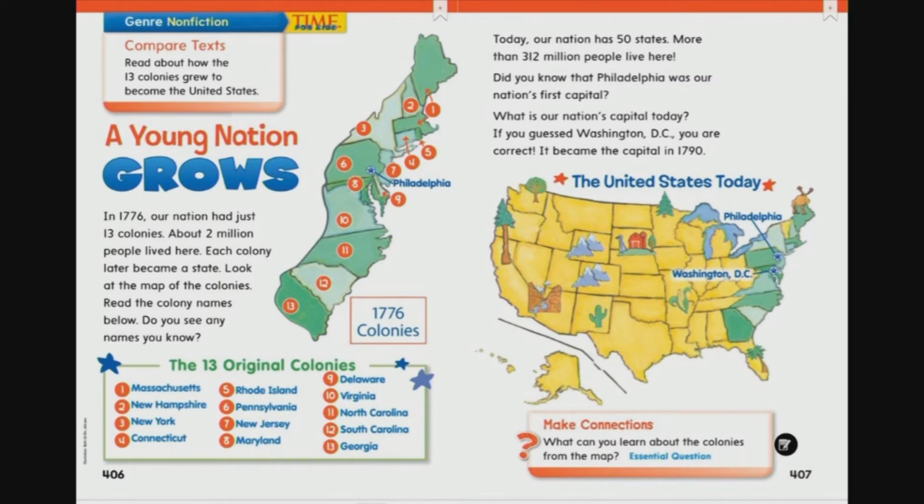Map, the 13 original colonies. Map labels. 1. Massachusetts. 2. New Hampshire. 3. New York. 4. Connecticut. 5. Rhode Island. 6. Pennsylvania. 7. New Jersey. 8. Maryland. 9. Delaware. 10. Virginia. 11. North Carolina. 12. South Carolina. 13. Georgia.